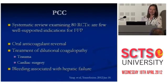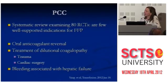So moving on to PCC. PCC is potentially a replacement for FFP, and we've heard that there are relatively few indications for actually giving FFP to patients. Systematic reviews have demonstrated this from over 80 RCTs. So why might we be giving PCC? And there are 3 reasons.